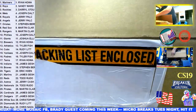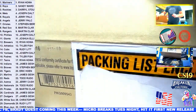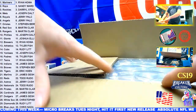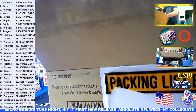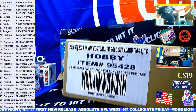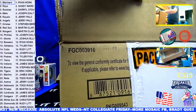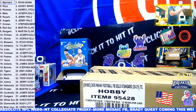Oh my God. You are witnessing this. This is a top symbol. Here it is. You're witnessing the gold standard case in the hobby chrome. Oh my God.